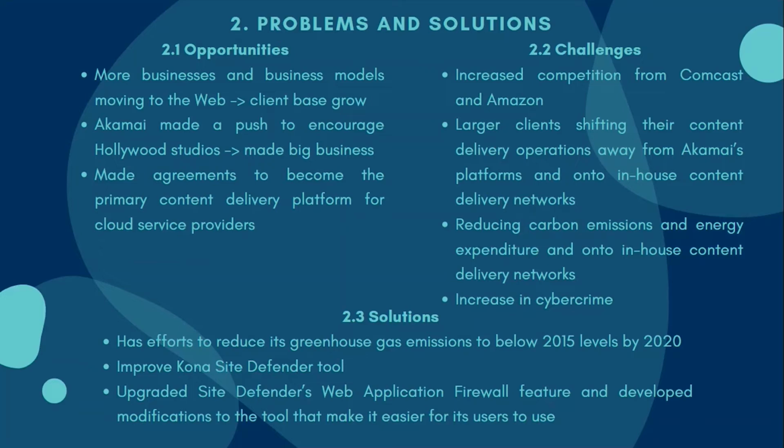Akamai has also made agreements to become the primary content delivery platform for cloud service providers like Microsoft Azure and Google Cloud Platform. However, the growth of streaming video has also created new challenges for Akamai. First, it increased competition from Comcast and Amazon, which have built competing content delivery services. Second, larger clients like Apple and Facebook are also increasingly shifting their content delivery operations away from Akamai's platform and onto in-house content delivery networks.